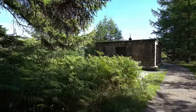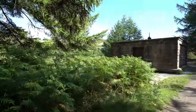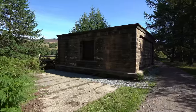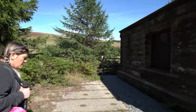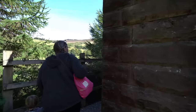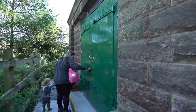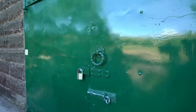Oh, I'm out of breath there. I had to climb a very steep hill to get up here. Oh, nice old building here. I don't know what this is. Yeah, let's have a look. Do love an old building. The big green door one. You see in there? Right up there. Derwent Valley Water Board. Alright. Very good.